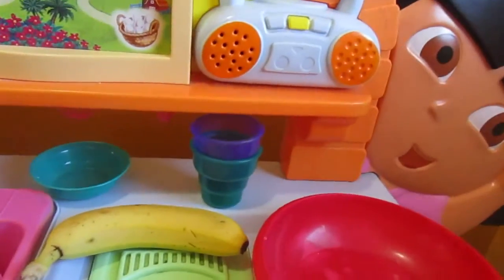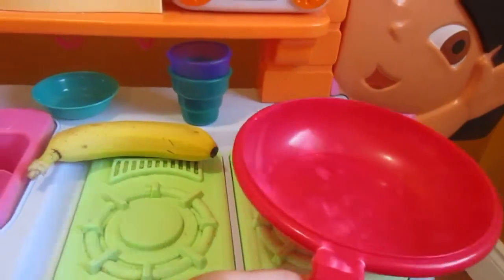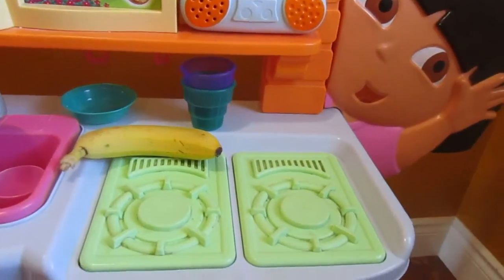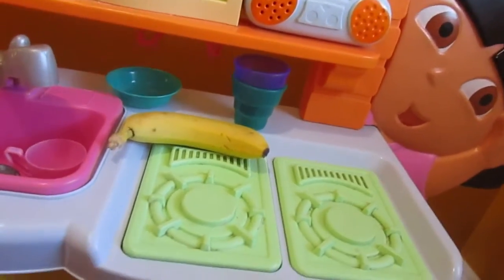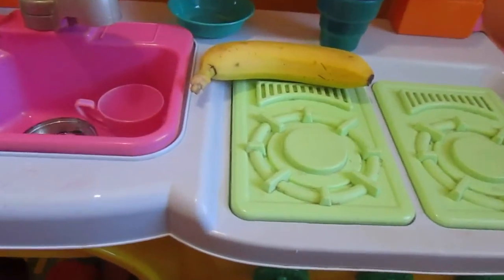And I'll take this pan from here away because I would like to have some banana right now. Good, let's have the banana.